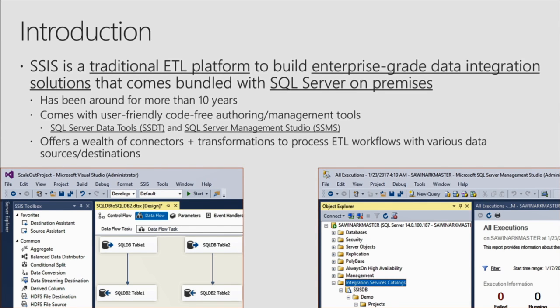As you all know, SSIS is a traditional ETL platform to build enterprise-grade data integration solution. And mostly it comes bundled with SQL Server on-premises. It's been around for 10 years. It offers user-friendly, code-free authoring tool and management tool in the form of SSDT, SQL Server Data Tools, and SQL Server Management Studio, or SSMS. It also offers a wealth of connectors and transformation to process ETL workflow with various sources and destination.